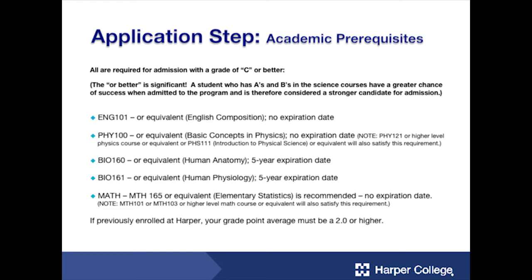However, when we get to the Bio 160 and Bio 161 at Harper, that's human anatomy and human physiology. Each is a 4-credit-hour lab course. Most of our sister institutions teach an A&P 1 and an A&P 2, so it's very important if you're thinking about taking these courses at another institution that you check with our credentials analyst to verify transferability before you enroll. Both of these courses, you'll notice, have a 5-year expiration date. If you are interested in applying for fall 2016, that means you'll have to have completed both of these courses after January 1st, 2011.